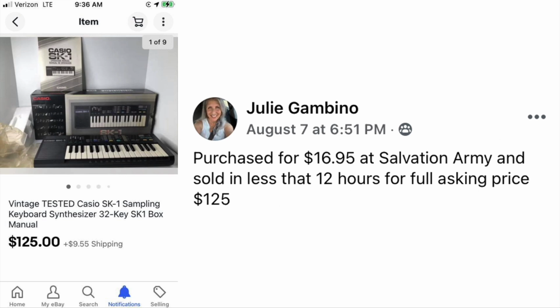Julie Gambino, purchased for $16.95 at Salvation Army and sold in less than 12 hours for full asking price of $125. This is a vintage Casio keyboard.